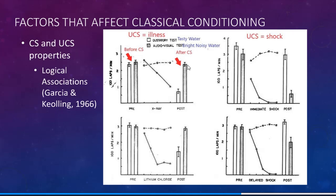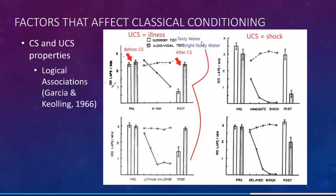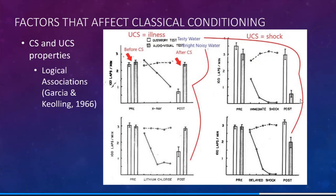As you can see, after the CS, here on the left-hand side, there's a big difference in consumption. They're drinking more from the bright, noisy water following illness. So they're drinking more from the bright, noisy water following an unconditioned stimulus of illness, but the opposite is happening over here for shock. For shock, they're drinking more of the water that tastes the same. So what's the upshot of that? Garcia and Koelling are showing you that certain stimuli go together in logical associations, such that the animals associated illness with taste. And because they associated it with taste, they didn't drink this water. They drank from the bright, noisy water.